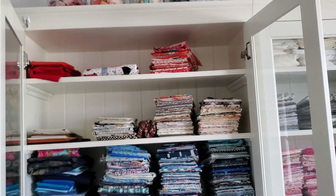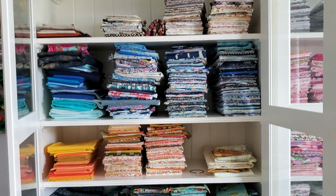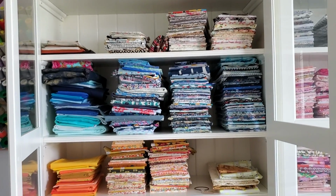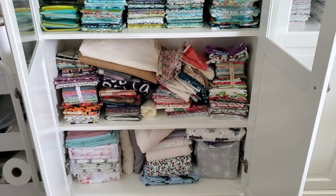So you can see I color code my fabric. I have my blue shelf, my brown shelf, orange and yellows, and greens. The parts of the cabinet that you can see through the glass are color coded. The parts that you cannot see through the glass are more of a mess.